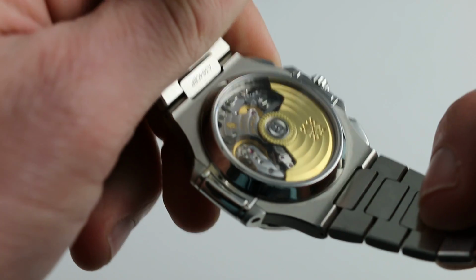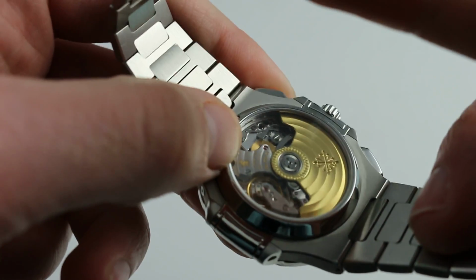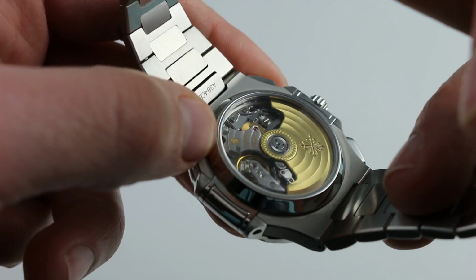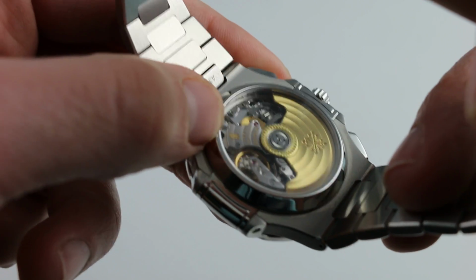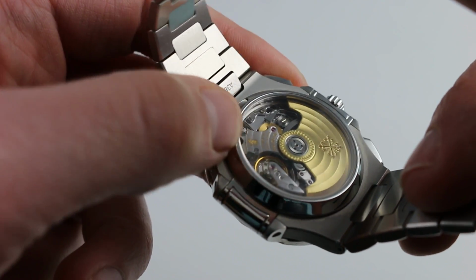Now, this is one of the earlier examples, built between 2006 and 2009, featuring the Poinçon de Genève, or the Geneva hallmark, on the bridges, later supplanted by the Patek Philippe seal. Both are finished to impeccable quality. Some simply favor the earlier Poinçon de Genève as a more romantic tradition and standard.